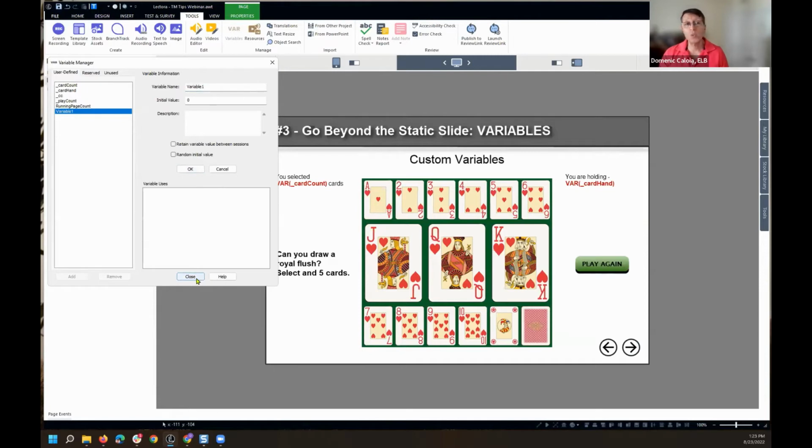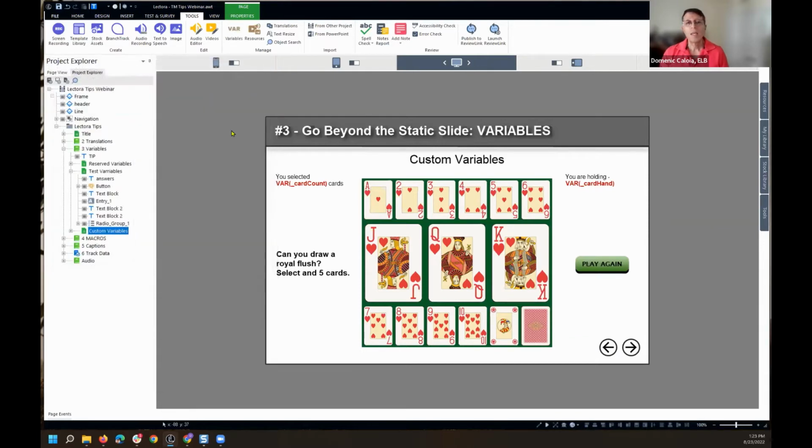What's pretty cool is that if I go to do something, let me cancel this. If I'm going to do something and I want a variable, but I haven't created it yet, pretty easily I can create one on the fly at the point of need. So this variable, I'm adding 1 every time I click to do a card count. When I hit 5, I've got an action in there that says show a pop-up message or show the winning hand image, depending upon the variable, cards in hand.